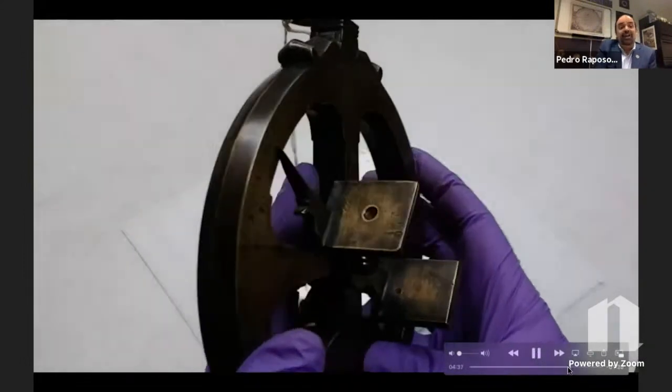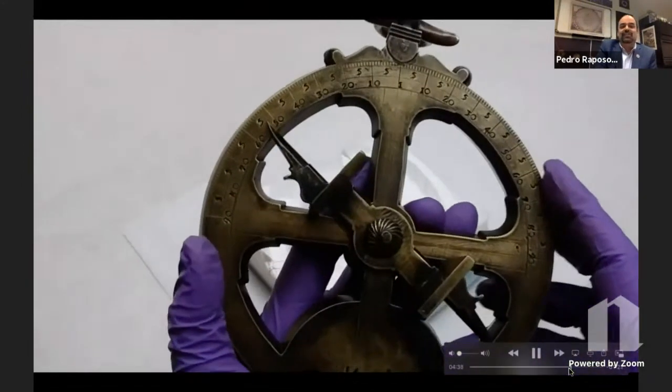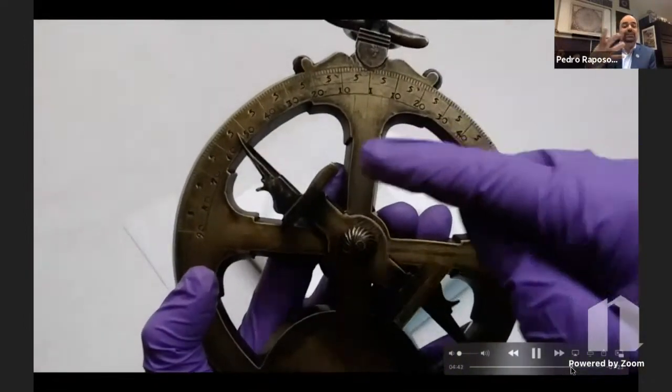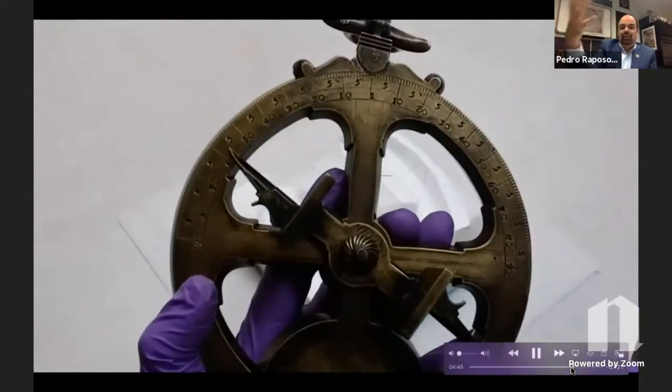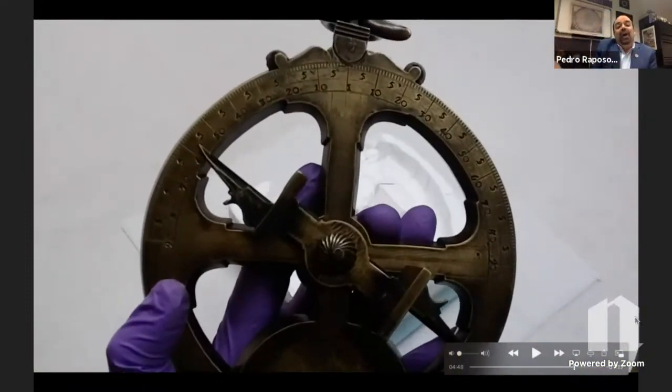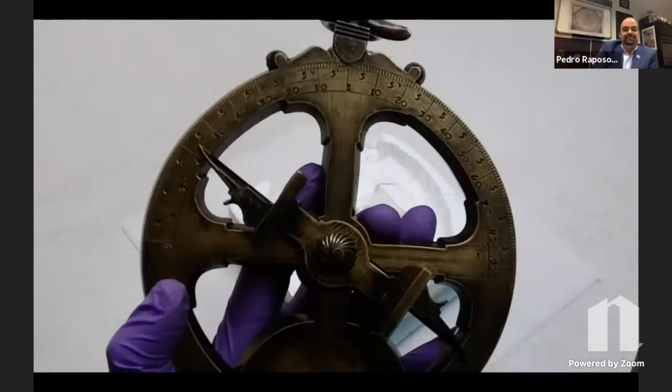And interestingly, on account of that, and because it's not a beautiful, intriguing, exquisite instrument that would look nice in the cabinet of curiosities or in the study of a prominent scholar, the examples that survive are much fewer than those of finer instruments.